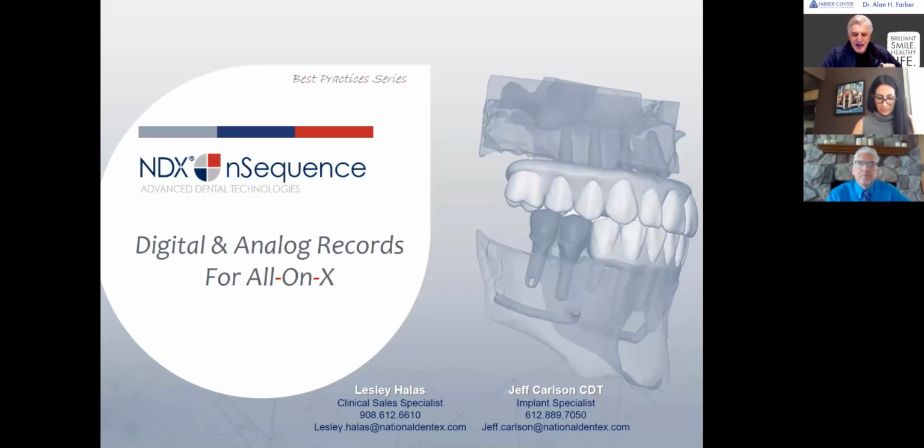That being said, today's program is really about how to take proper records, the problems the lab sees in records, as well as getting into some of the prosthetic options.